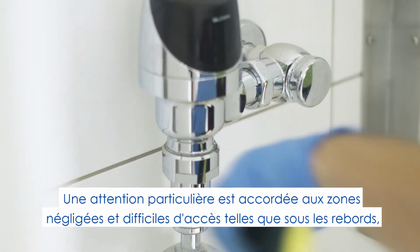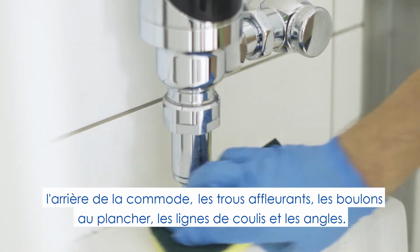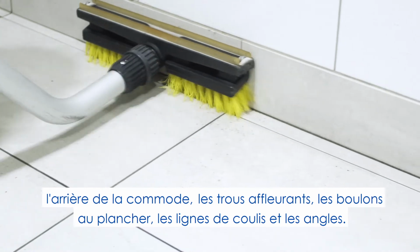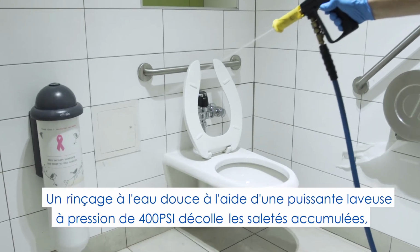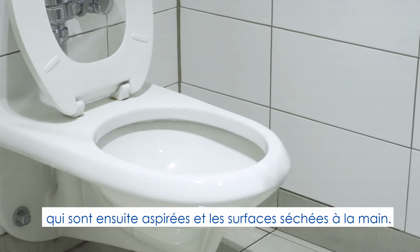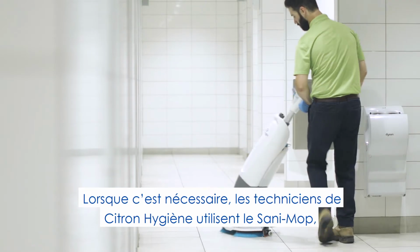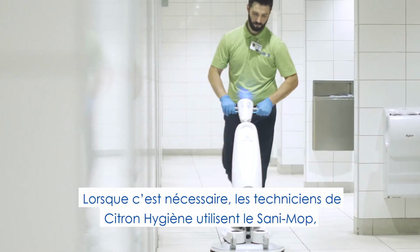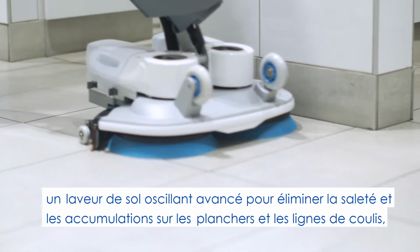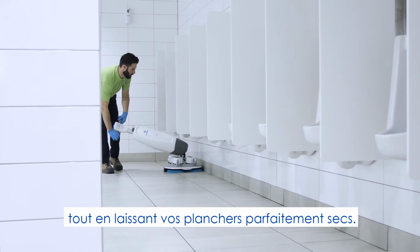Special attention is paid to neglected and hard-to-reach areas, such as beneath the rim, behind the commode, flush holes, floor bolts, grout lines, and corners. A freshwater rinse using a powerful 400 psi power washer blasts built-up soils away, which are then vacuumed, and surfaces are hand-dried. Where needed, Citron technicians utilize the SaniMop, an advanced oscillating floor scrubber, to remove dirt and buildup from the floors and grout lines, while leaving your floors instantly dry.